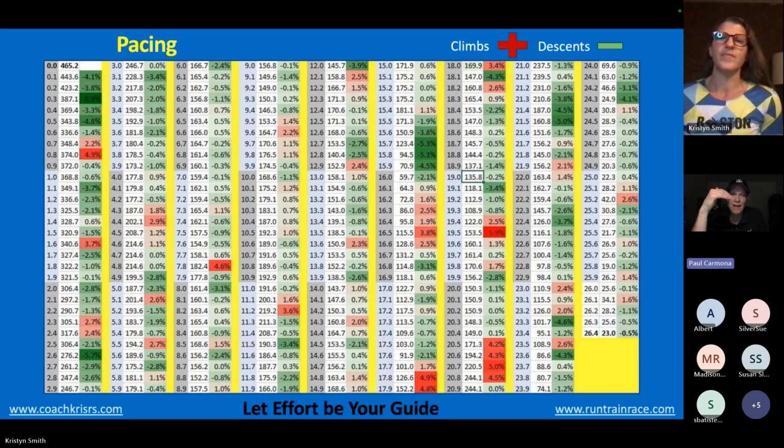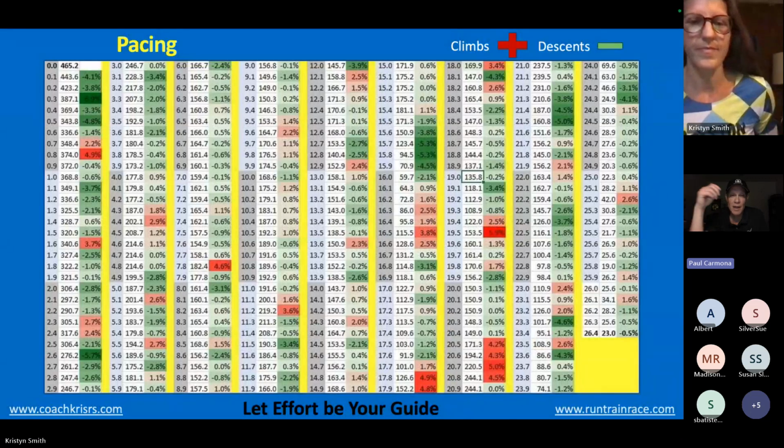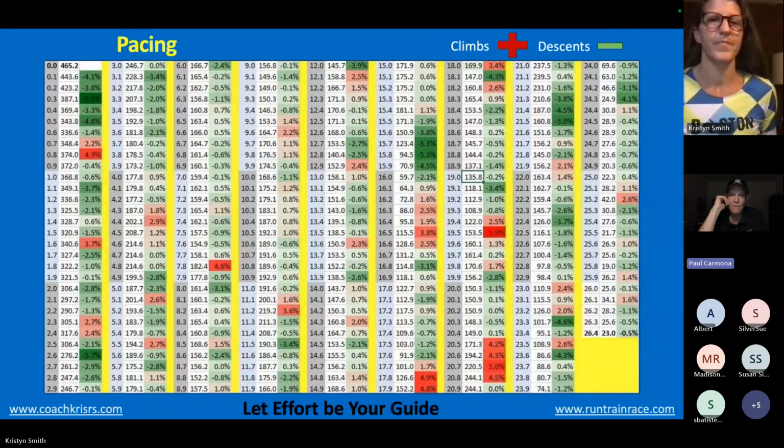So Kris is right that you could literally go 1/10 of a mile and it changes from red to green and then back to green and back to red, right? And so this course is constantly up and down and up and down. And she's also correct that there are very few areas that are white. There's no elevation change.